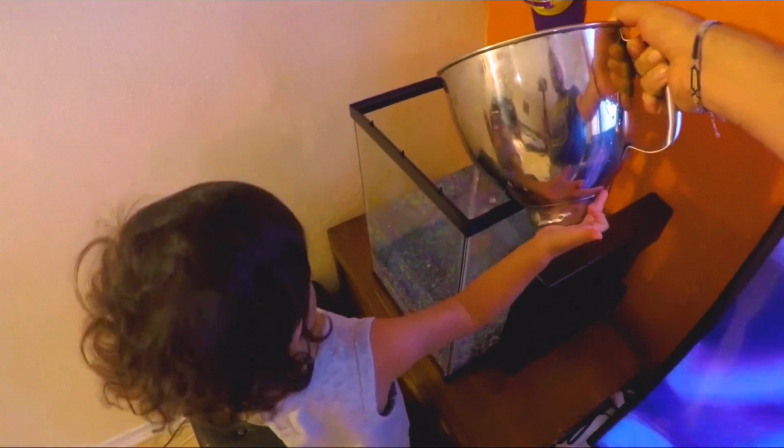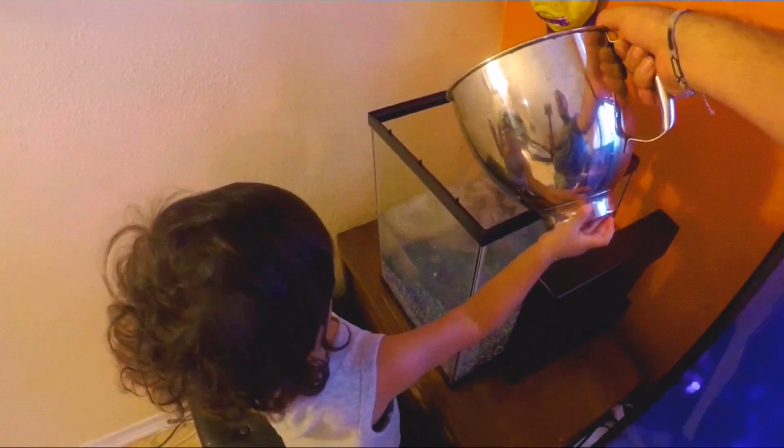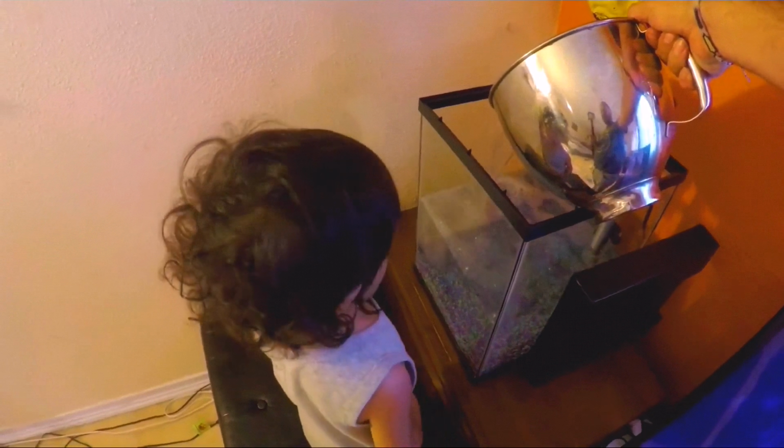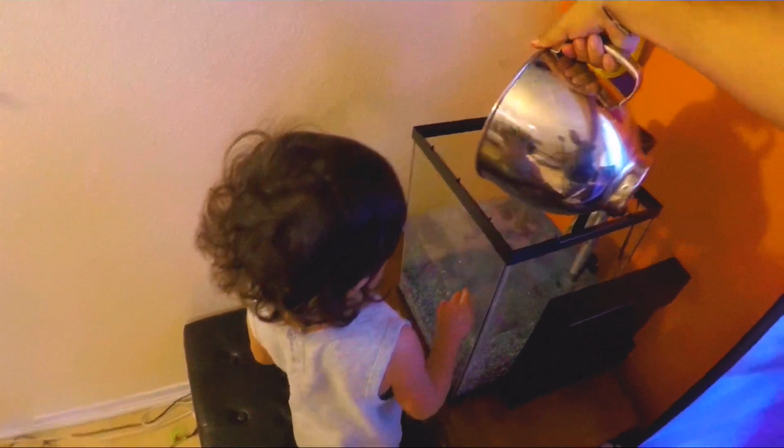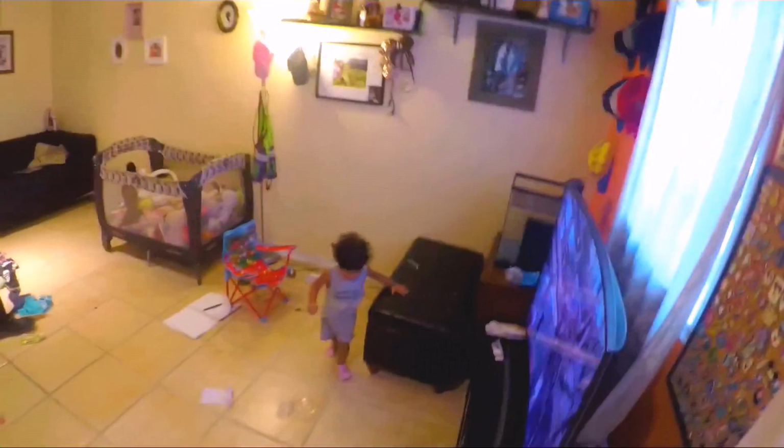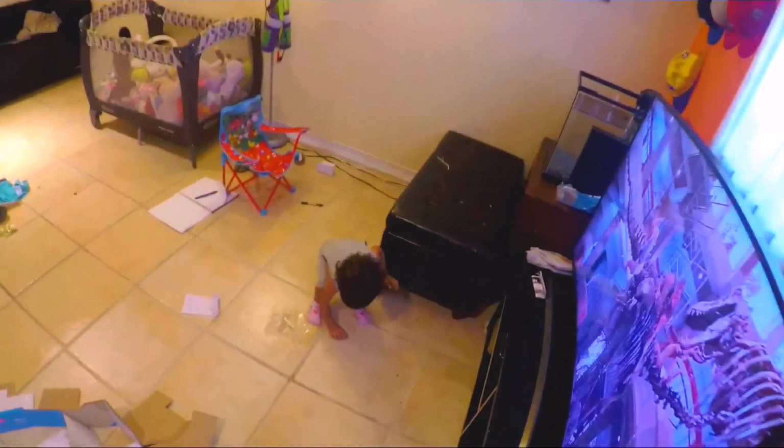Here we go! Okay, push it. Push it, push it, push it. Good job! Such a big helper. High five. Yes! See how thorough my little girl is.